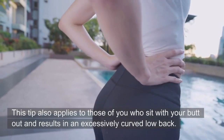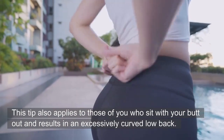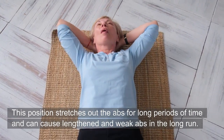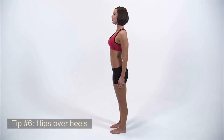This tip also applies to those of you who sit with your butt out and results in an excessively curved low back. This position stretches out the abs for long periods of time and can cause lengthened and weak abs in the long run. Tip number 6, hips over heels.